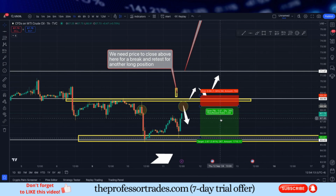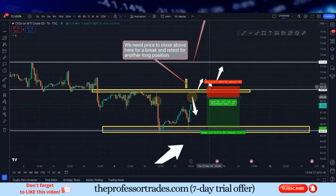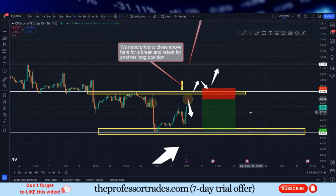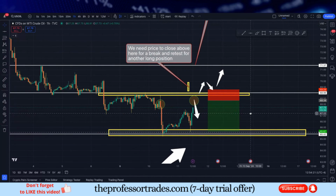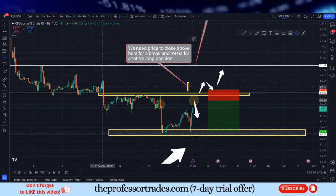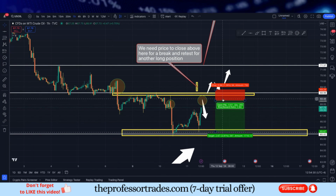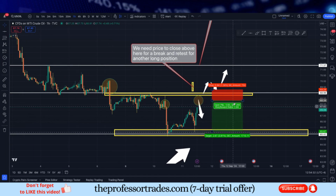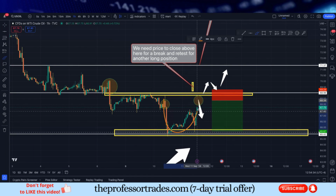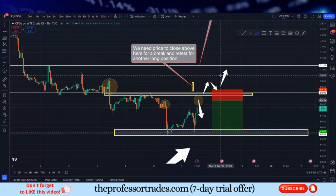So use caution on this short. If this short play does not work out, you exit quickly and you jump over to a long position. The only concerning fact for me on trying to short this is that we still have some liquidity sitting on this candle. So you may get a temporary short. You may even get a teacup move back down, but usually that means we're going to continue higher on a teacup pattern.